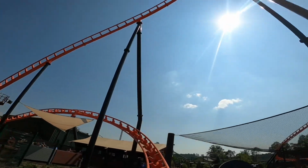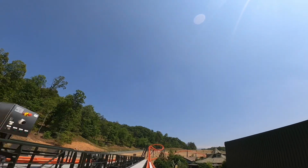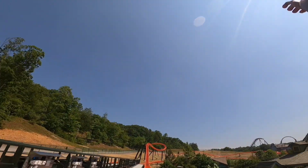5. Big Bear Mountain. This is Dollywood's newest ride, opening May 12th, 2023. Big Bear is a Vekoma launch coaster, and for it being a family coaster, I really liked it.